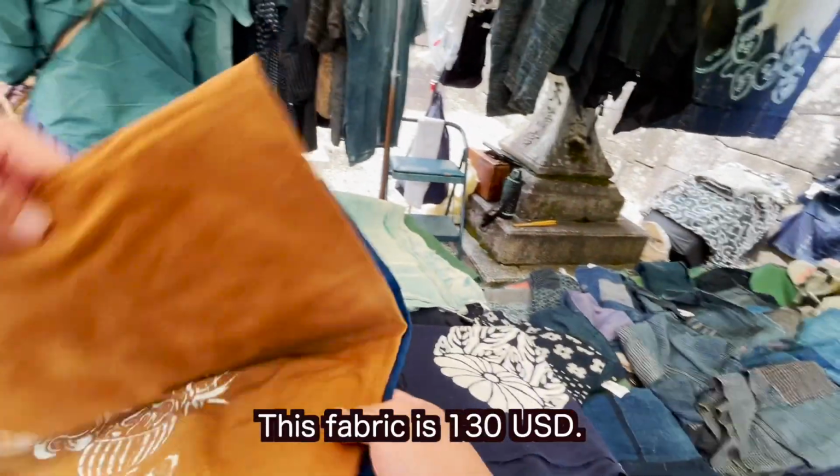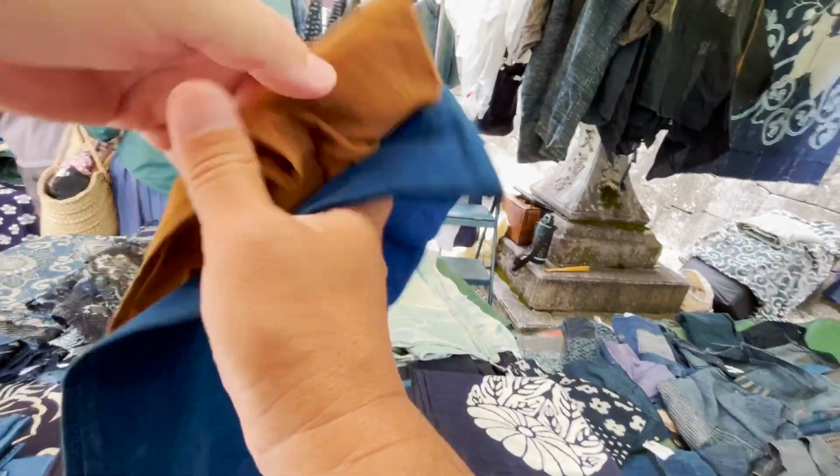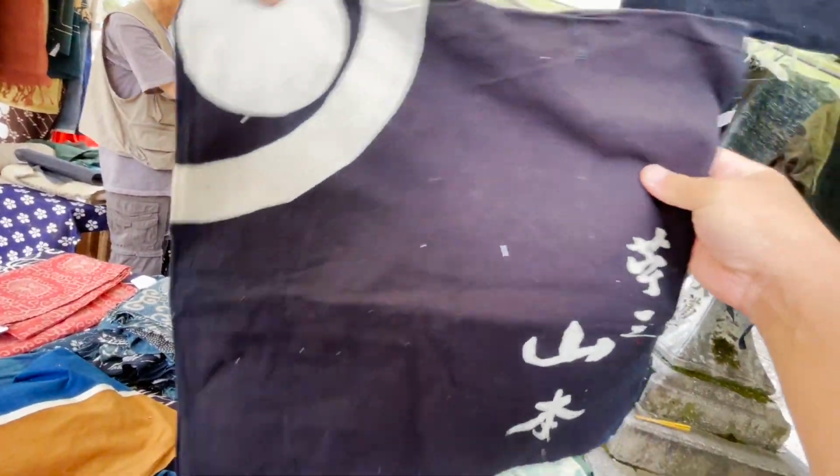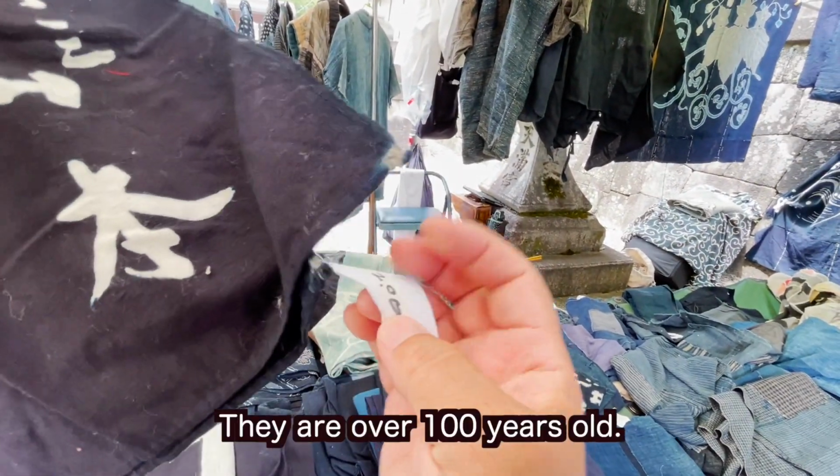This fabric is 130 USD. It doesn't look Japanese. Antique fabric, not vintage. They're over 100 years old.